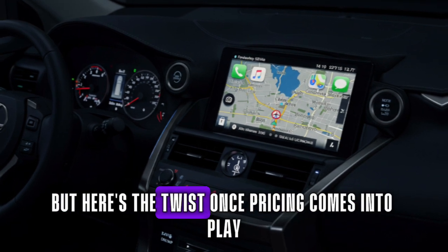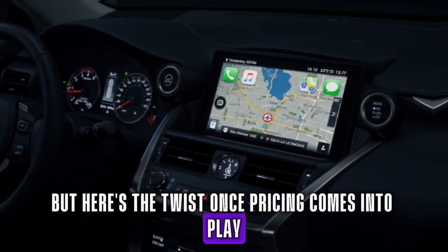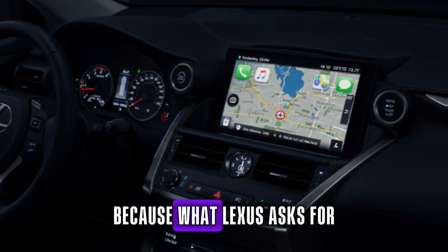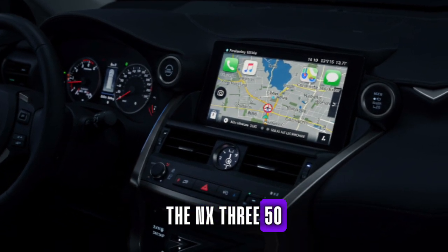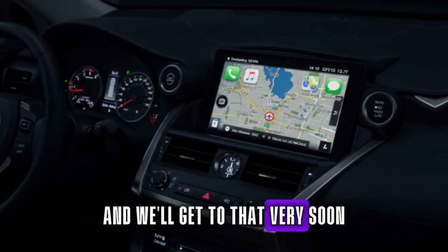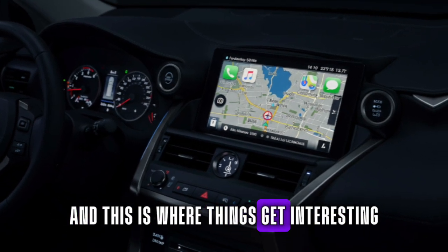But here's the twist. Once pricing comes into play, those minor drawbacks may suddenly look very forgivable. Because what Lexus asks for the NX 350 might change how you see the entire value equation. And we'll get to that very soon. And this is where things get interesting.